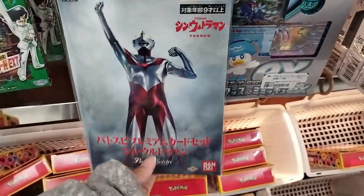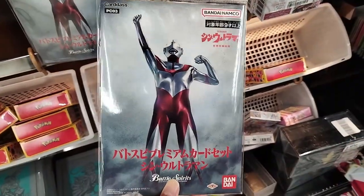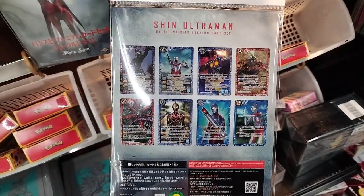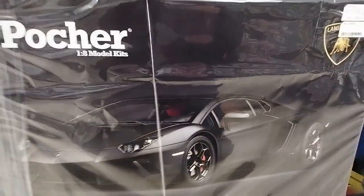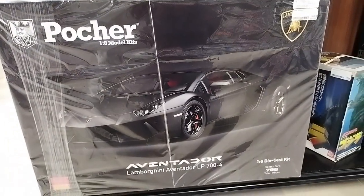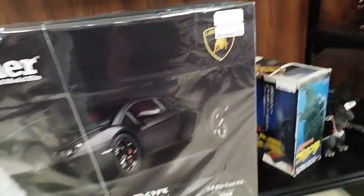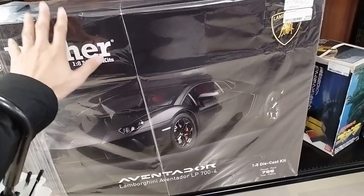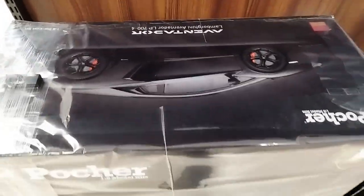Okay, here we go. Look at this. We got this special. Oh, I saw this at the Japan World Heroes thing. It's like a premium card set from Shin Ultraman. Hold on, is this a model kit? What the heck? 1/8 scale model kit. Oh my god, a Lamborghini. Who the heck's gonna? This is giant. I don't know if you guys can tell, but this is giant. Here's my hand. This is a monster. Oh my gosh. Wow, that is huge. Who's gonna build that?